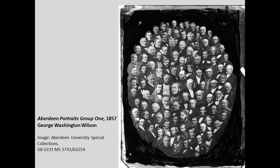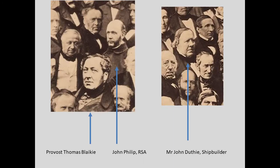The men chosen for the print were a mixture of professionals, business traders, clergy, and landed gentry. Wilson positioned certain people front and centre, others on the margins, grading society in a way that illustrates the rise of the trade and professional classes in Aberdeen. The most prominent figure in the centre of the composition, for instance, is the provost, Sir Thomas Blakey, who was the son of a plumber and had built one of the largest ironworking engineering companies in the area.